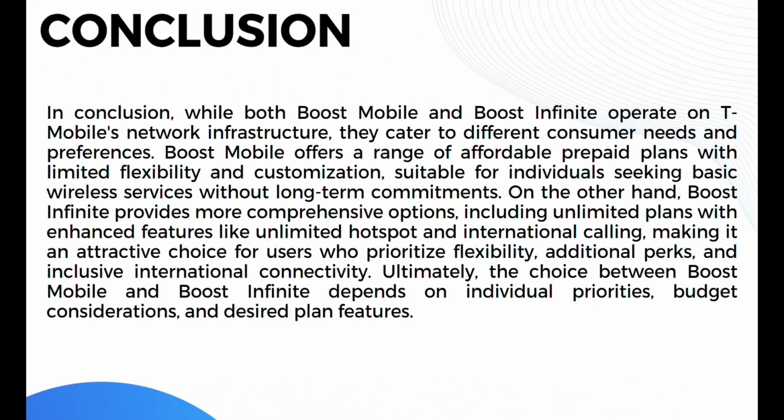And now, in conclusion, while both Boost Mobile and Boost Infinite operate on T-Mobile's network infrastructure, they cater to different consumer needs and preferences. Boost Mobile offers a range of affordable prepaid plans with limited flexibility and customization, suitable for individuals seeking basic wireless services without long-term commitments. On the other hand, Boost Infinite provides more comprehensive options, including unlimited plans with enhanced features like unlimited hotspot and international calling, making it an attractive choice for users who prioritize flexibility, additional perks, and inclusive international connectivity. But ultimately, the choice between Boost Mobile and Boost Infinite depends on individual priorities, budget considerations, and desired plan features.